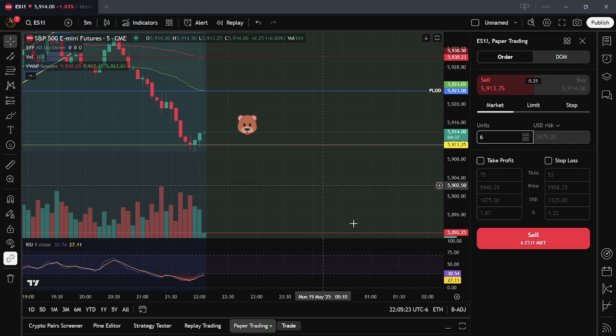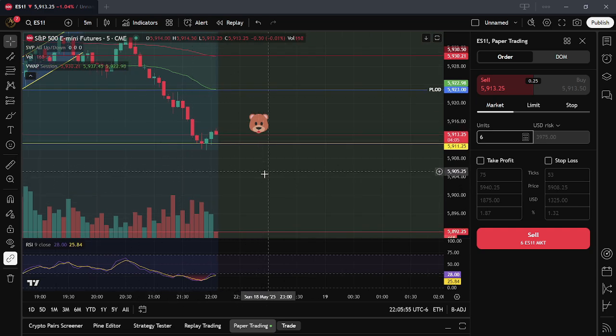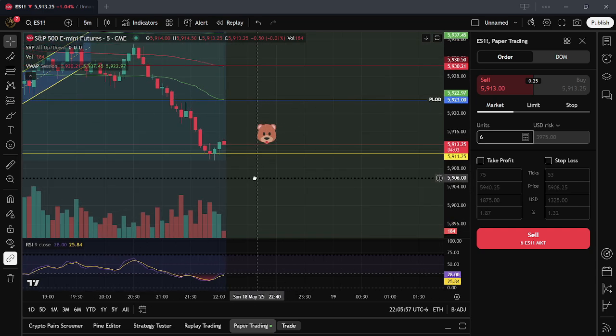All right. So, yeah, I'll stay up another hour, I guess. But looks like we're coming back up into the band. Looks like we may have another little bounce. The PLOD is right where the bottom of the VWAP is at. I would be tempted to go in long here, catch that move up. But we're so bearish right now. We're like super bearish. I don't know if I want to do that.